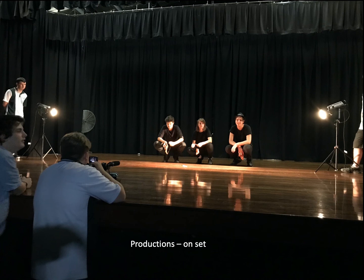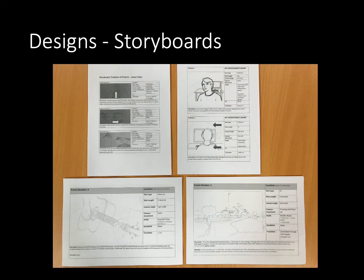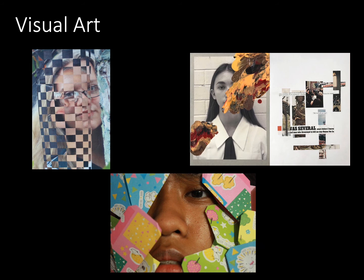Again, a few images of our students on set creating their productions. And a few of our designs, our senior storyboarding. And our next general subject is visual art.